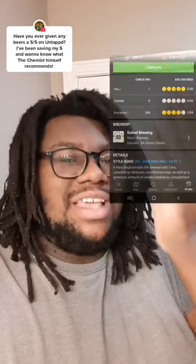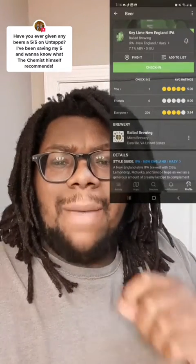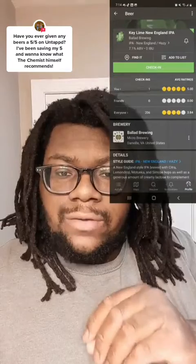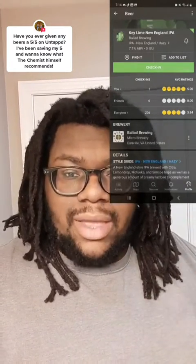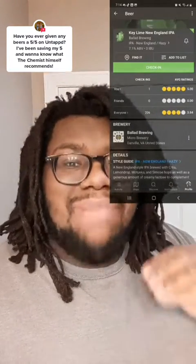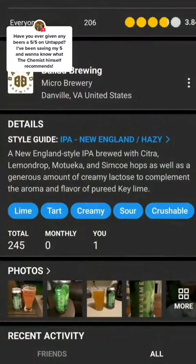Next up, we have this delectable beer right here. This is the Key Lime New England IPA by Ballard Brewing. Now, I know a good chunk of you all have seen me review a lot of beers from Ballard Brewing, and that's because the beer is easy to get where I'm at. And almost every beer I've had from them has made it on the beer shelf, but this one right here is top tier. But this beer right here in particular is my favorite IPA that I've ever had. And to answer any questions, yes, I will be driving to Ballard Brewing as soon as I see that this beer is being made again. Also, pause to check out the description of this beer because let me tell you, there is no better IPA in my opinion.